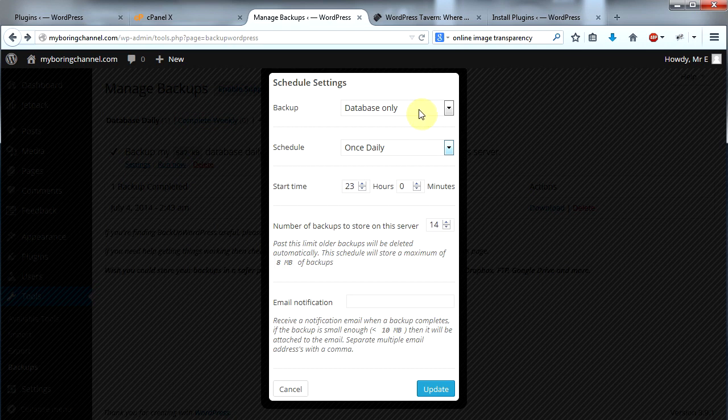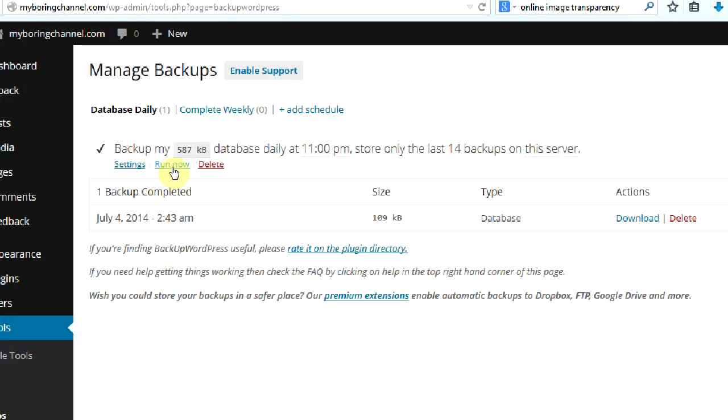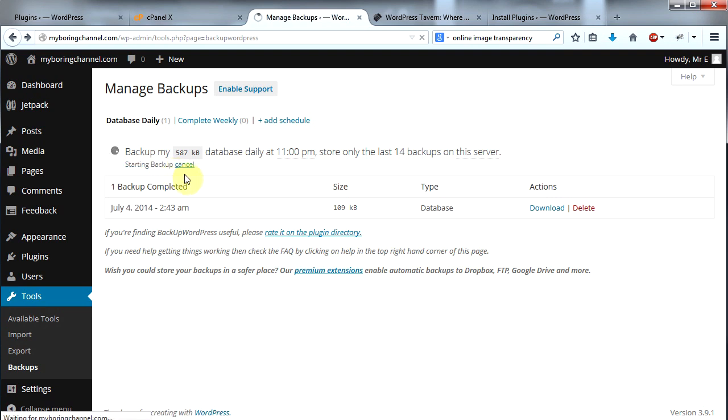It's going to back up the database only, which is where all your content is, or you can have it back up the database and the files. Backing up your database, your content, is the most important thing. I'm going to leave this as database only. It will run once daily automatically. You can tell it when to start, and if you want email notification, you can put your email address in here. If it's as you want, you can click Update. You can now run a backup, or you can let it do its own thing.